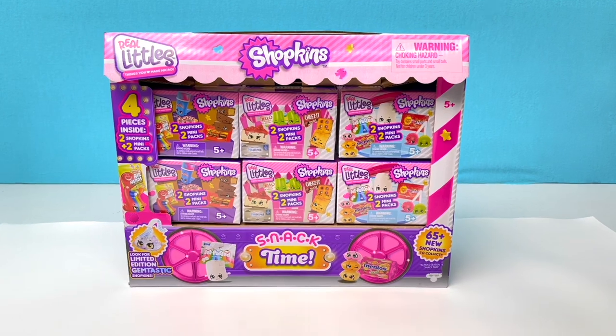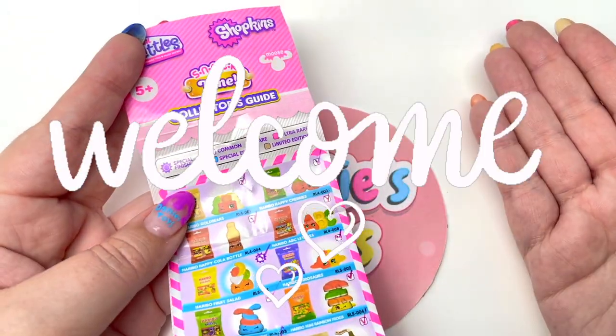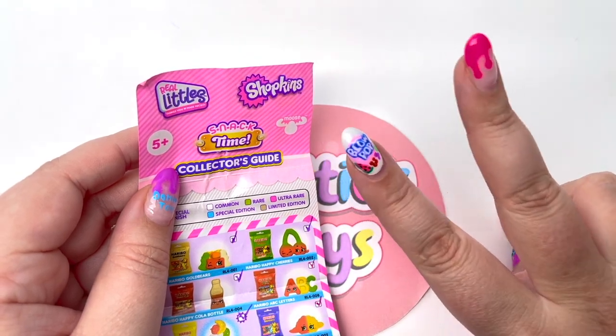Alright you guys, let's take a closer look at the collector's guide. So if this is your first time joining us for Real Littles Friday, welcome. Every other Friday, we meet here trying to complete the entire collection of Real Little Snack Time. Last week, we found two new pieces!